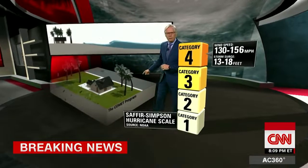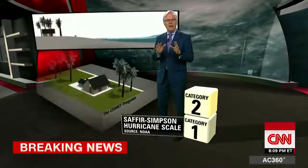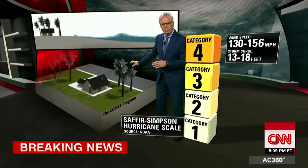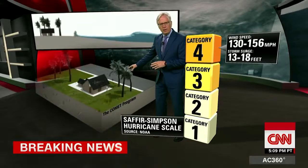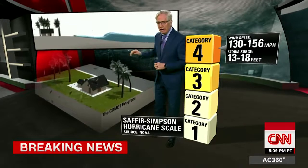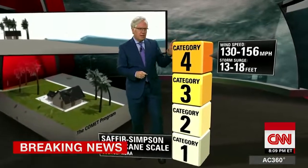It's so different then. Now you're talking about winds that are strong enough to rip the roofs off of houses, to knock big trees down, to do a tremendous amount of damage out there. And when that happens, there's really nothing to do except try to get to a safe space if you possibly can, because that damage is so devastating out there. And that's not counting the storm surge. When you start talking about a storm surge of 13 to 18 feet maybe, that's going to have a big impact, especially in this area.